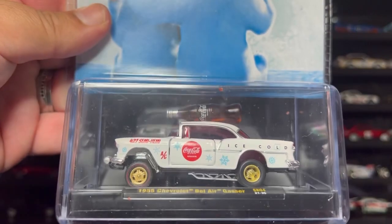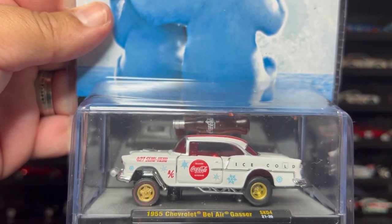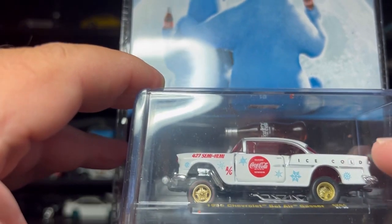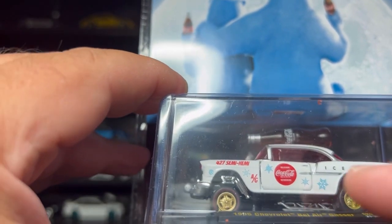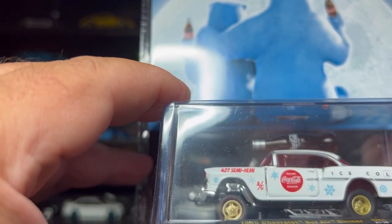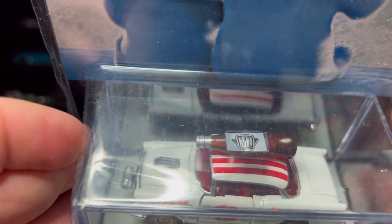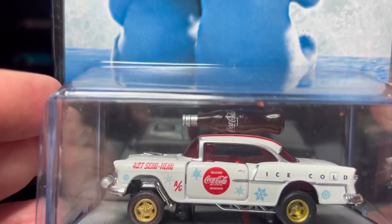Alright guys, I also picked up this awesome 1955 Chevrolet Bel Air Gasser. This is a winter edition. As you can see, it's got some snowflakes on the side of the car. It's rocking the cool Coca-Cola decal on the doors. It's got a red interior. Check out the red stripes on the top, and it has a large Coca-Cola bottle on the top.